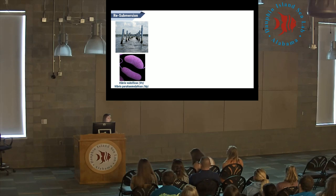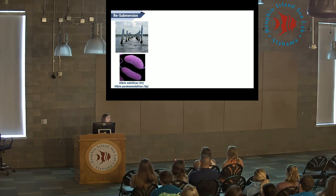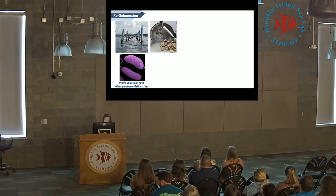There are two species of a public health risk. The first is Vibrio vulnificus, or VV. This species can cause acute septicemia and wound infections, and it's important because it has the highest case fatality rate of any foodborne pathogen. The second species of a public health risk is Vibrio parahaemolyticus, or VP. This species causes wound infections as well as gastroenteritis, and it's important because it is the leading cause of seafood infection in our country.